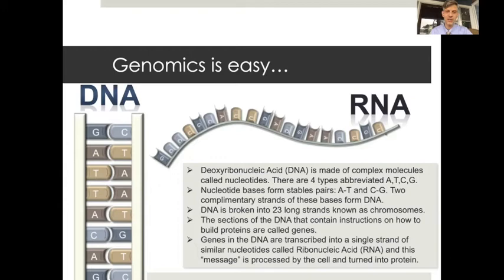for those of you who are wondering about what this means and how this works, you've probably heard about genes and the importance of genes. Genes are just sections of the DNA that encode for instructions. So sections of the DNA that have instructions that are telling the cell how to respond to their environment, how to build things, are genes. And they're transcribed and sent out into the cell using RNA. And that's it. That's really the whole thing.